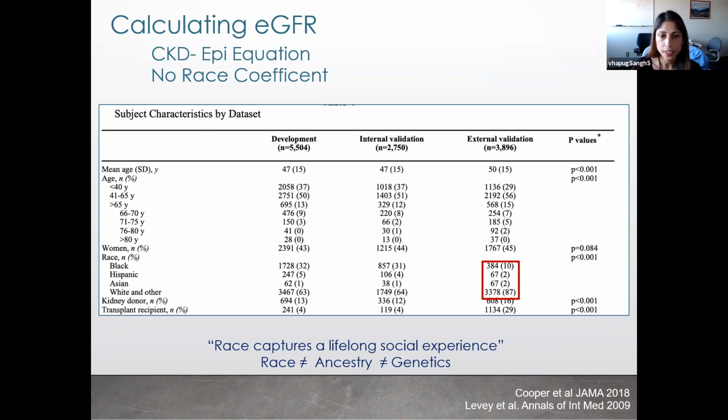And the main reason for it, one, is that it was never based on great data. So you can see that in their validation cohort, only 10% of people were Black, even smaller for every other race and ethnicity. And the other big reason, probably the more important one, is that race really captures a lifelong social experience. It's not equal to ancestry and it's not equal to genetics. So it really doesn't tell us anything about biology. And we think that creatinine secretion and reabsorption is really a biological phenomenon. So just so you guys know, we use a different equation here than you may be used to using, and these are the reasons why. Also, feel free to interrupt me if you guys have questions about any of the stuff I'm saying.